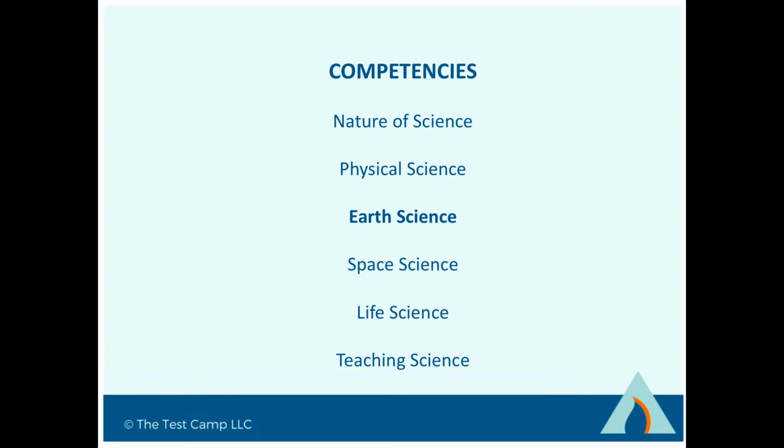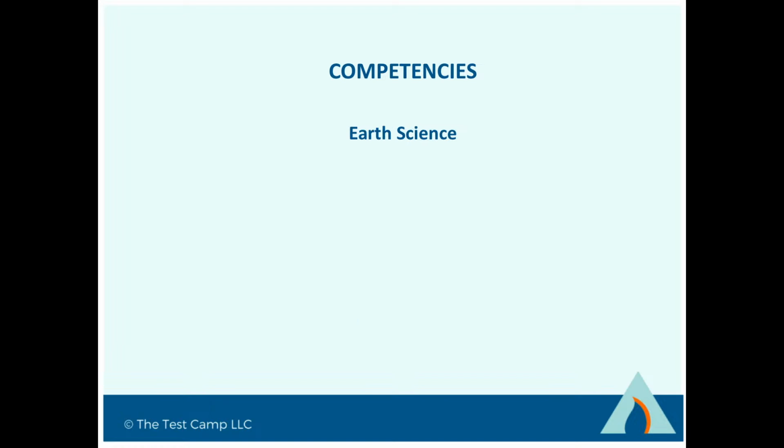Alright, so we do have a lot of good ideas about how the competency earth science might be represented on this test. Everybody have your list ready? Okay, here we go. According to the test information guides, understanding earth science includes knowing about geology, the study of the earth. More specifically, the physical structure of the earth and its history. Everybody had that one, geology?